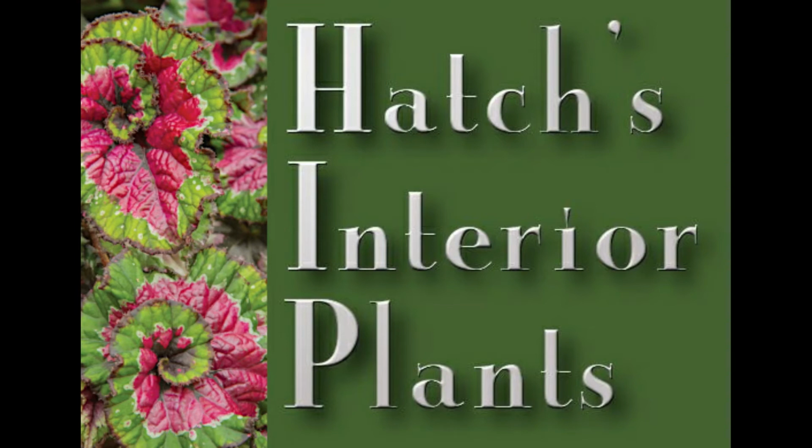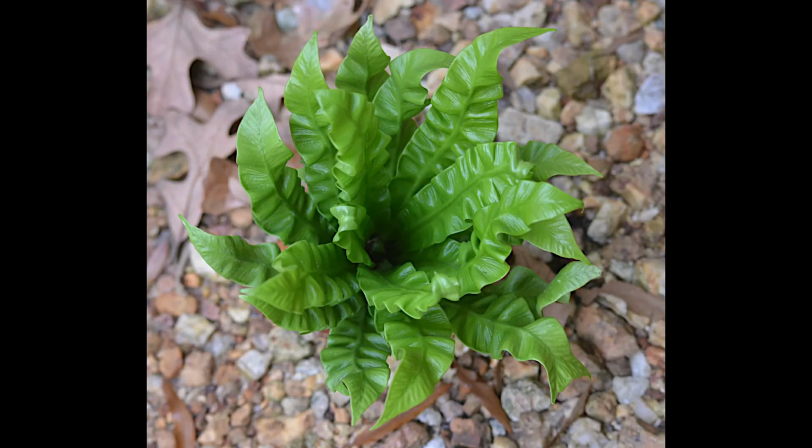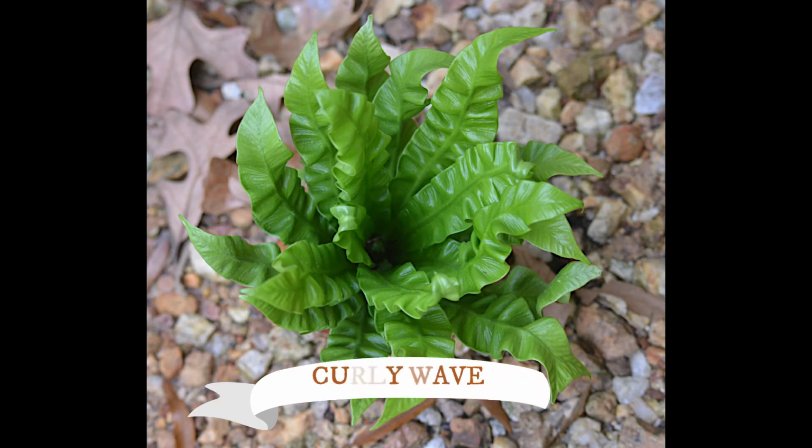The first cultivar I want to bring up is one of the cutest. It's called Curly Wave, and it's a sort of a dwarf, so far, version of the other curly stuff, which we'll be talking about in a minute. A lot of these are very similar. If you grow them side by side and look at the pictures, maybe you might have to go back to this video a couple of times before you figure it out. But again, it's always best to buy plants that are named so you know what they are.